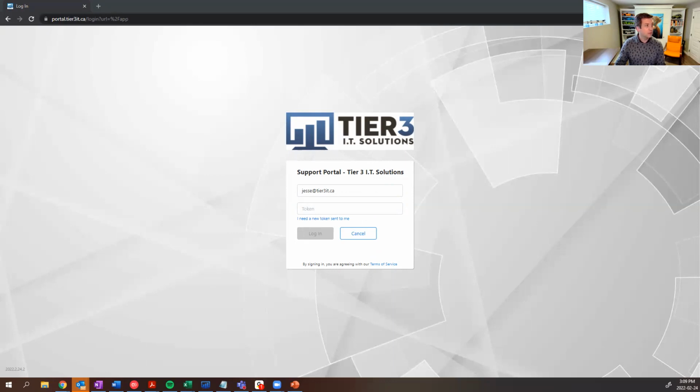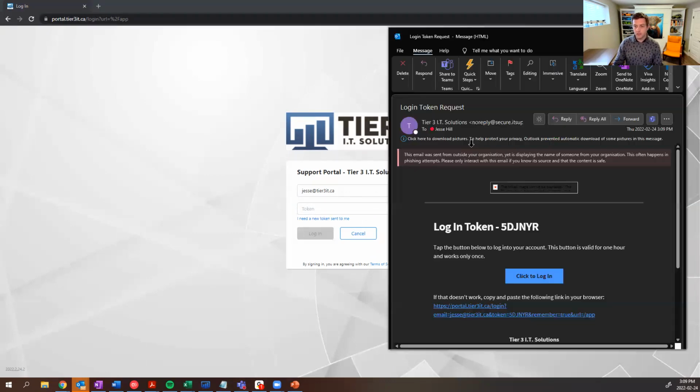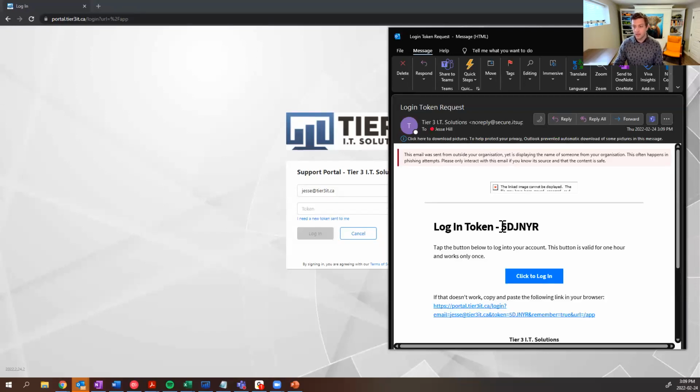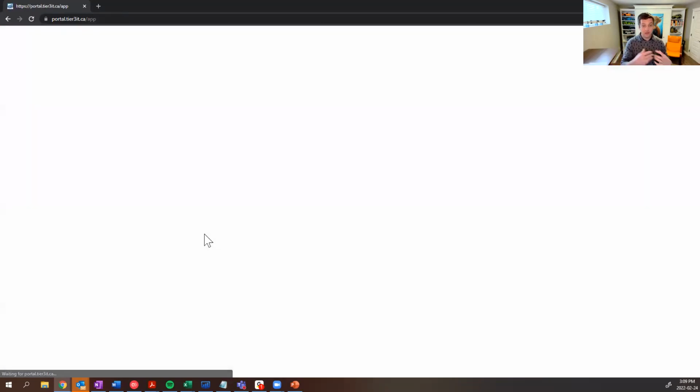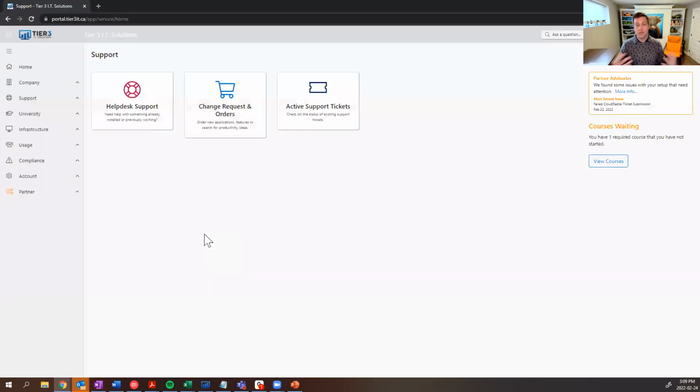Let me get it on the proper screen here. It looks a little something like this. Yours might be in white instead. It'll give you this login token. By copying and pasting that login token in here, it then authenticates, because it now knows that I have control over that email address, and therefore I have the rights to access the portal. I like it because this way we don't need to enter another username and password.